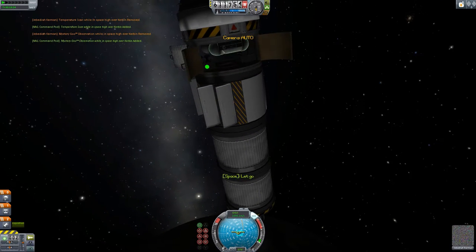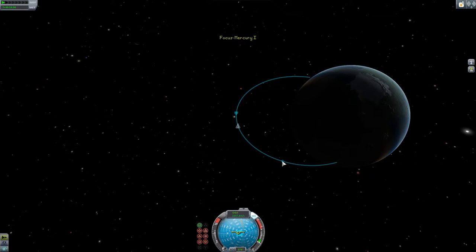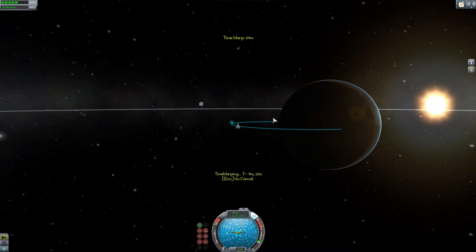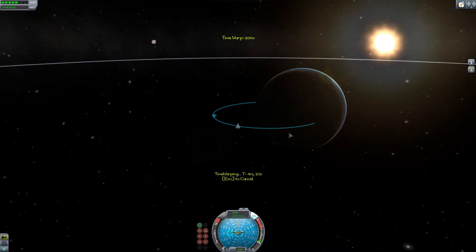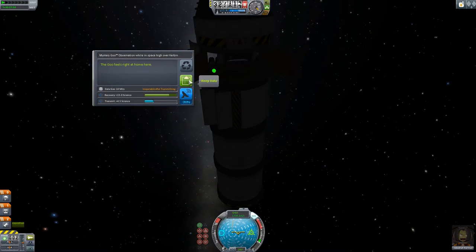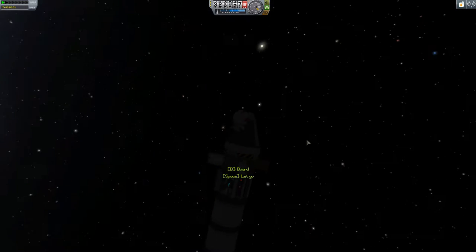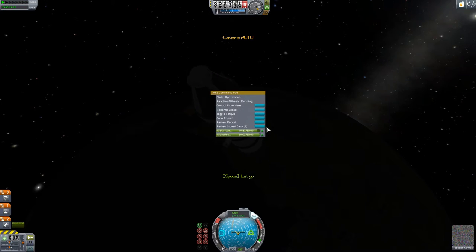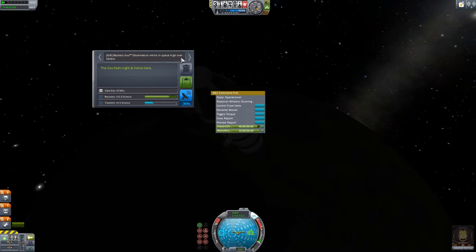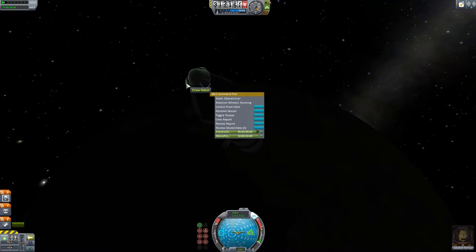All right, board that. Wonder if we can get any more science from this. Let's actually warp down a bit to right here and then we'll try the mystery goo again, see how much science we get from that. Observing the mystery goo, nice, 15 science. Hopefully we'll be able to collect that without having to dump it. Actually, let's board it, check our experiments. Mystery goo already gave us 15. I don't know if we'll be able to keep it. So yeah, keep that. Sweet, okay.